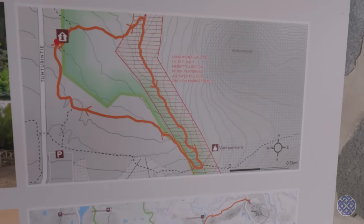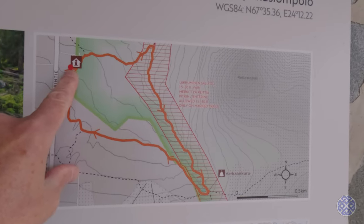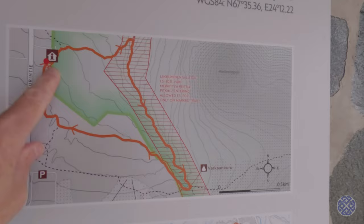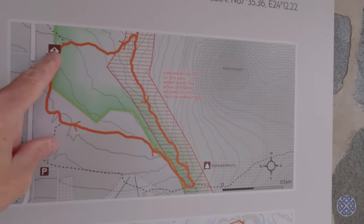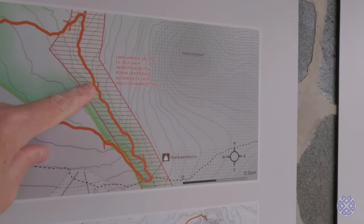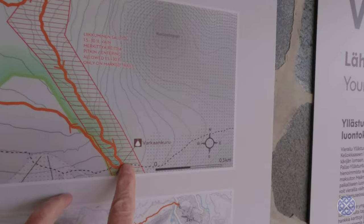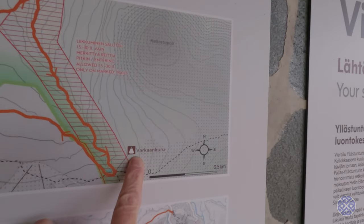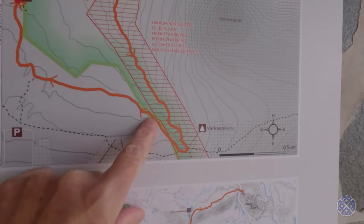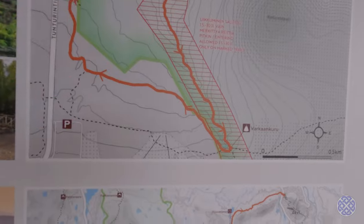So this is our route for today. We are starting here at the Kellokas Nature Visitor Center here in the National Park. This is the green area. And we're going to work our way through here. This path is supposed to be newly renovated, which ascends. And there is a kota, a place called Varkaankuru. And then we are going to come back along the trail and then back to the visitor center.